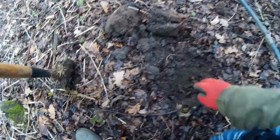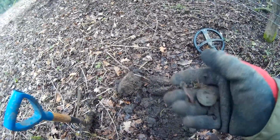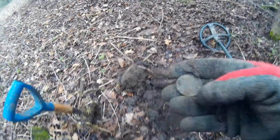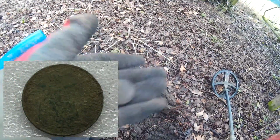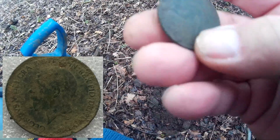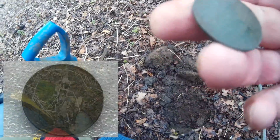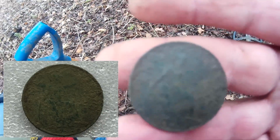But we found another coin, and this looks like another penny, to be honest with you. Not sure who it is. Gonna clean it up. Looks like 1932, so we're going to be talking George 5, aren't we? So we're talking George 5 anyway. 1932 I think it says. We'll check that out, and we'll put the date up on the video.